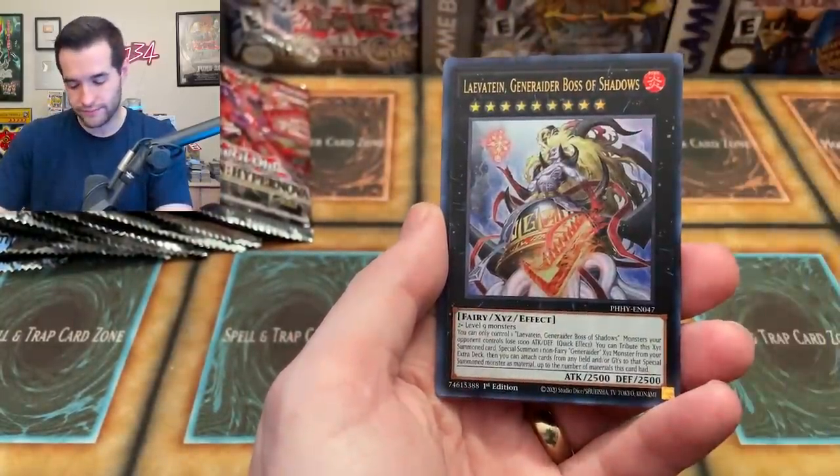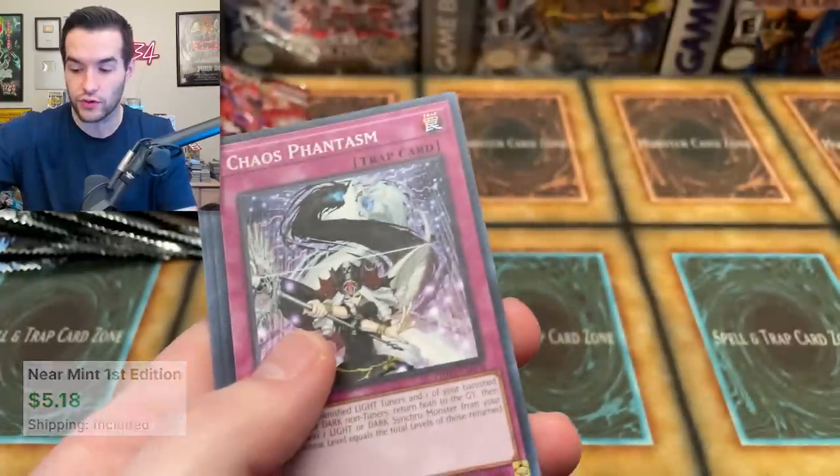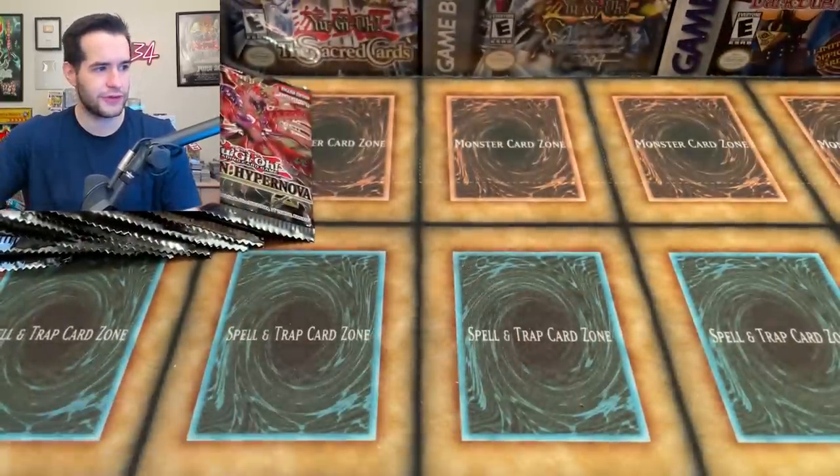Giant Ball Game, we've got another Ruxin special. The Levitien Generator Boss of Shadows, that's an ultra rare. That's pretty nice. I haven't seen that one before, so I don't think it's too valuable.